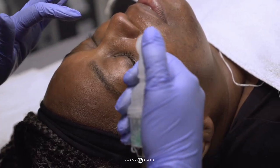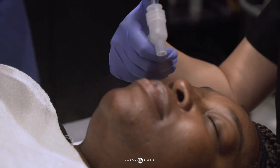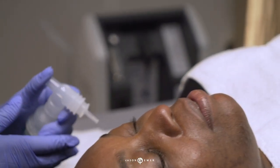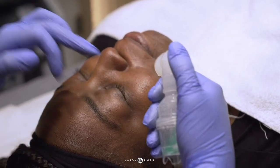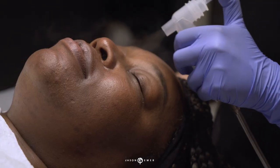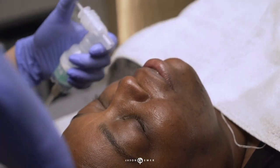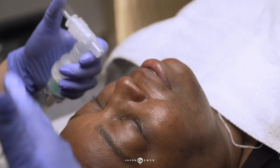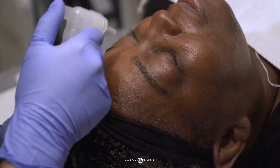This is gonna feel very cooling and soothing to her skin. It's also gonna help brighten it and just give the skin the nutrients that it needs. I love oxygen for anyone that wants a quick pick-me-up, for anyone that's had an aggressive facial or procedure done and wants their skin to feel soothed and hydrated. This is a very hydrating and calming treatment for the skin. I absolutely love this.